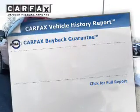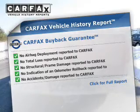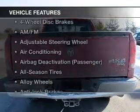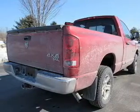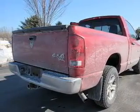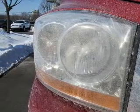Know the history on this ride and greatly reduce your buying risk with the included Carfax Vehicle History Report. Plus, enjoy these notable features that are included in this vehicle. Keyless entry, power windows, cruise control, an AM/FM stereo, power mirrors, power steering, an adjustable tilt steering wheel.